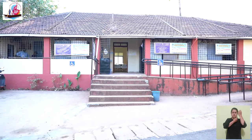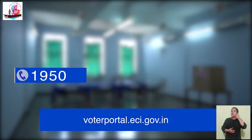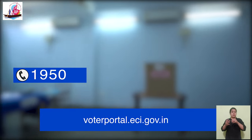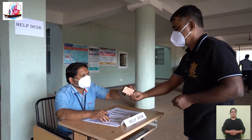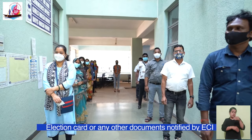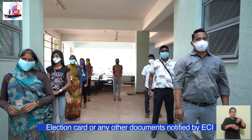You can easily locate your polling station by visiting voterportal.eci.gov.in or calling 1950, which is a toll-free number, or you can install the Voter Helpline app. To the polling station, you must carry the election card or any one of the approved identity cards notified by the Election Commission.